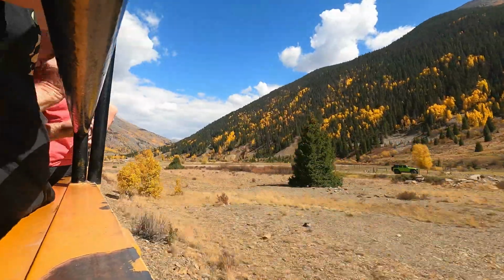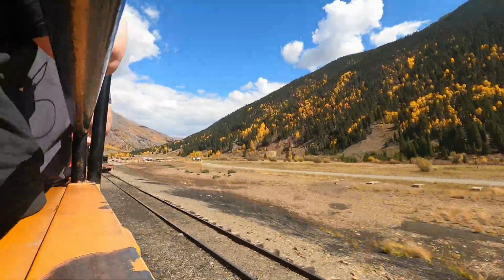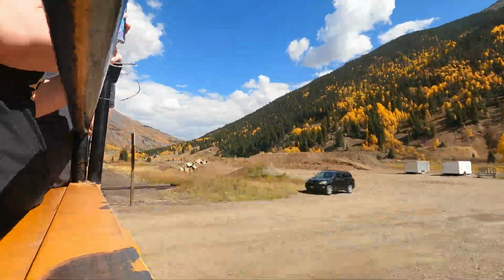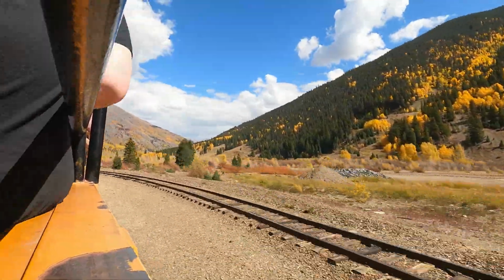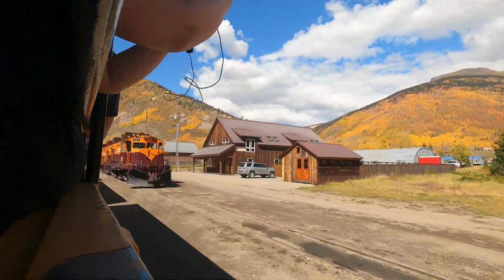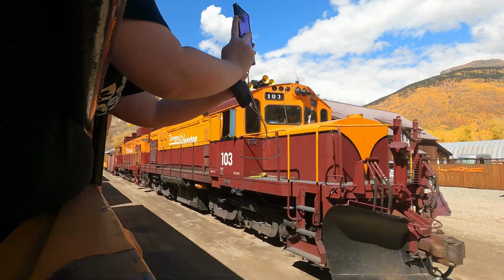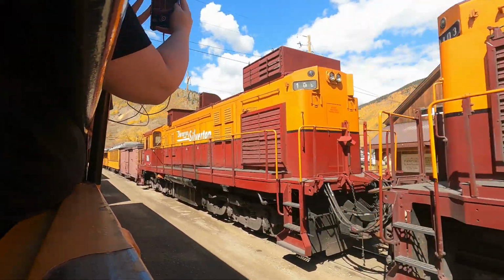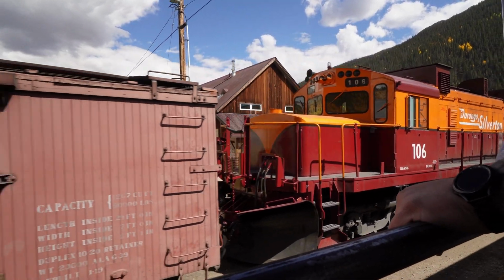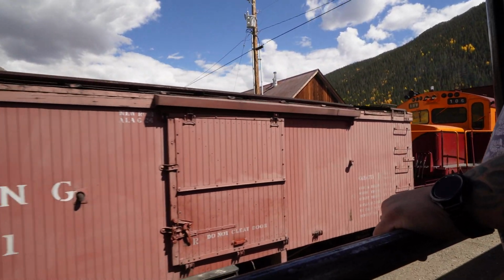We always opt for the steam engine when we take historic and scenic train rides, if available. It's always a unique experience and typically makes for much more dramatic photos and videos. The trip to Silverton takes about 3.5 hours, and I was initially worried that this would seem a little long and maybe boring, but truthfully the time went by faster than we expected. You then stop for a 2-hour layover in the town of Silverton.